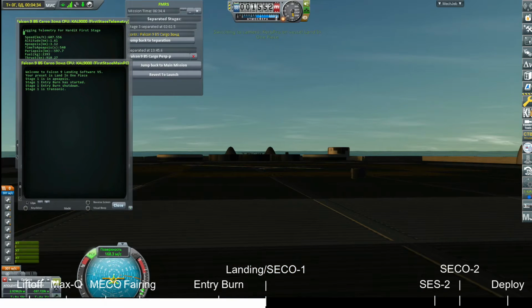SECO. Stage one, landing burn startup. We have confirmation of both landing burn and SECO-1, awaiting confirmation of a good orbital insertion for that ANASIS-II satellite.